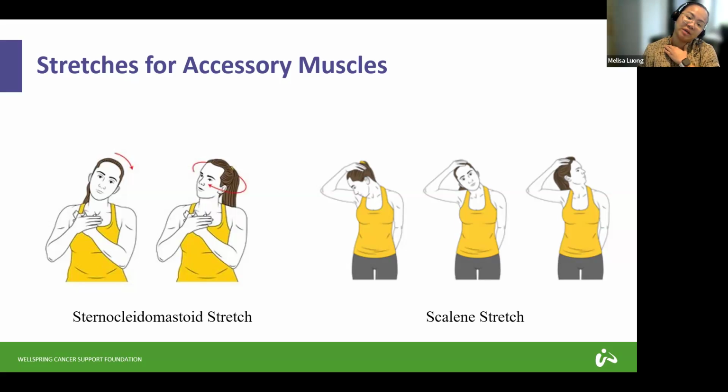Now, the second movement is to rotate to the right side. And you can kind of think about looking at the top right corner of the room that you're sitting in. So right up towards the ceiling. From there, you should feel more tension in this area and a nice stretch through behind the back of your ear, all the way down the side of your neck into your collarbone. And in this position, we're just going to hold it for about 30 seconds. And one thing I want you to keep in mind here is that you control how far you go into this position, right?